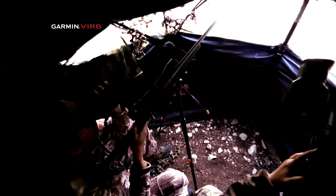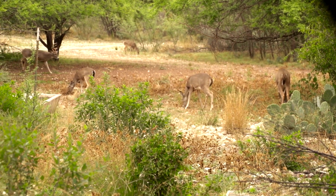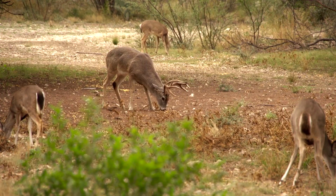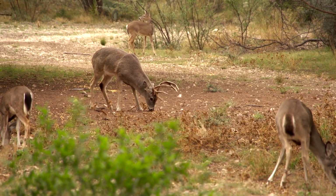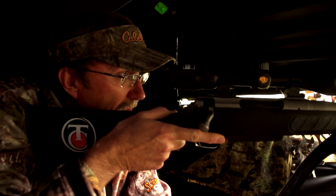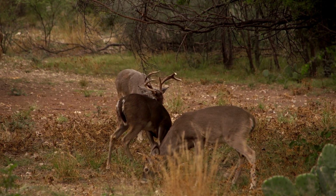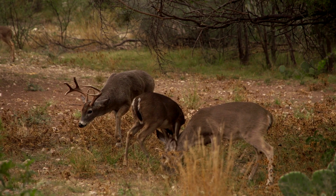Now, within an hour or so of Wade getting settled into the Lizard Lounge, a nice 7-point comes out into view. But as Wade is trying to get a shot on him, it looks like his buck has other things in mind. He's taken a liking to a nearby doe and has started chasing her around the clearing.